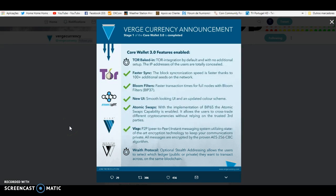So let's talk first about what is stage one. Stage one is what has already been accomplished, which is faster syncing, bloom filters that make faster transaction times for full nodes, a new smooth-looking UI with an updated color scheme, and atomic swaps with the implementation of BIP 65. Yes, the atomic swaps capability is enabled.